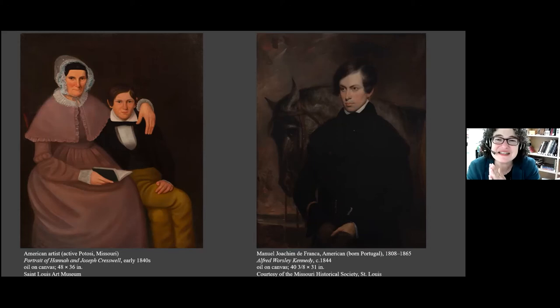But even though we still don't know a lot about the artist of this portrait on the left, we think that they should be celebrated for their ability to endow their sitters, like the Cresswells here, with no less individuality than seen in De Franca's portrait. So you get the sense that you really are interacting with two specific people who have their own personalities and stories and histories in really all three of these, or in both of these portraits, all three of these people.